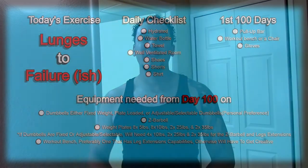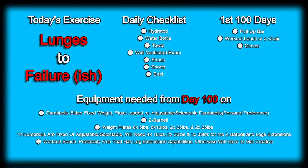Today's day 88 of this 300 days fitness challenge. Today's exercise is right on the screen along with a list of everything we're gonna need today and every single day of this challenge. Also a list of everything we're gonna need for the first 100 days. And also a list of some of the items we're gonna start using after day 100.